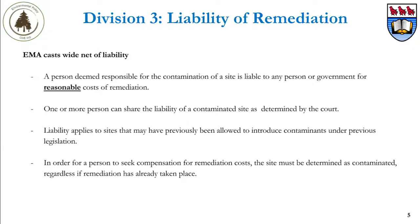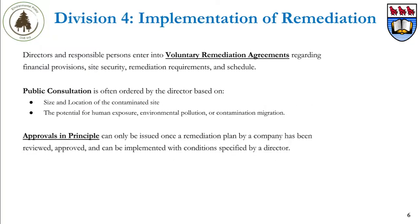One or more sites can share liability of a contaminated site as determined by the court, and liability applies to sites that may have previously been allowed to introduce contaminants under previous legislation. In order for a person to seek compensation for remediation costs, the site must be determined to be contaminated, regardless if the remediation has already taken place. To continue the rest of the video, Jamie will take my place.